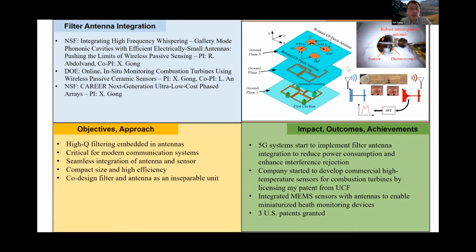So it has been supported by a couple of projects based on different missions. For example, in this particular graph, we can see that we can integrate those antennas vertically with those high performance filters. And more importantly, we are one of the first groups to figure out how to integrate them in a seamless fashion, which means that in the past people designed them separately and then connected them together. But we are one of the first groups to figure out how to actually design the entire thing as one device and achieve the highest performance.